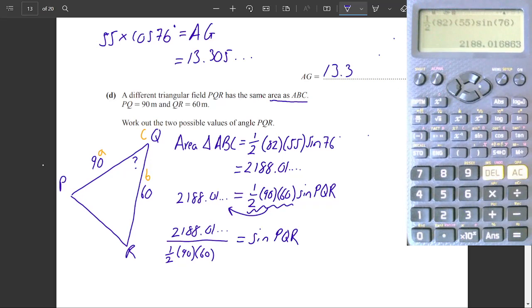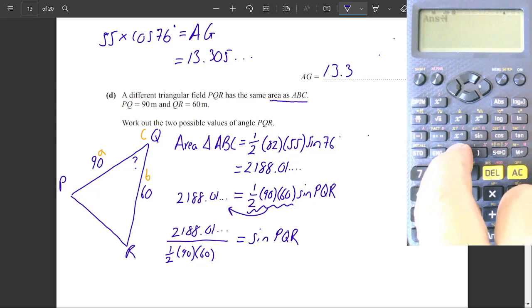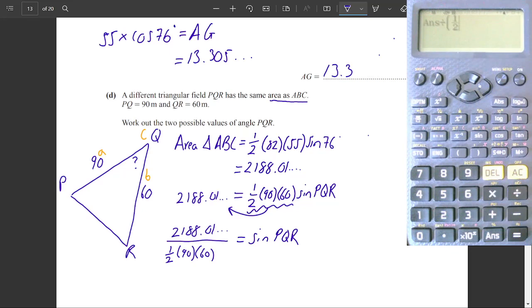Sweet, let's do that. So you see, I've still got that on my calculator. All I need is to divide it by, put this in a bracket to make sure no mistakes creep in, half of 90 times 60, close brackets. That will give us 0.8103, etc.